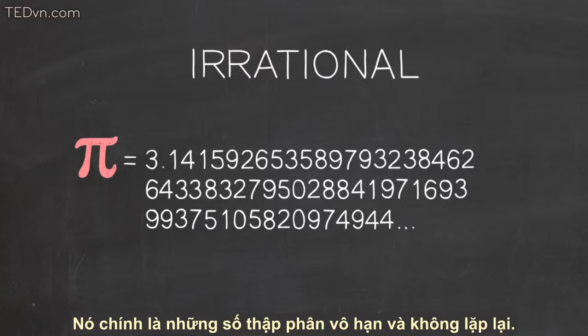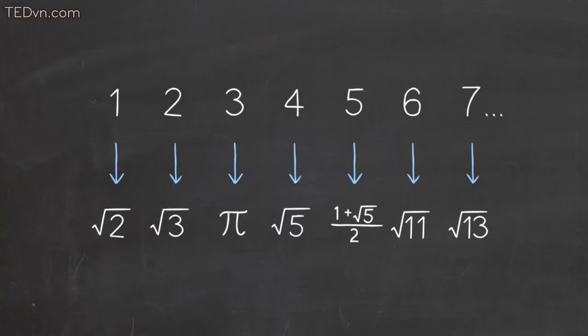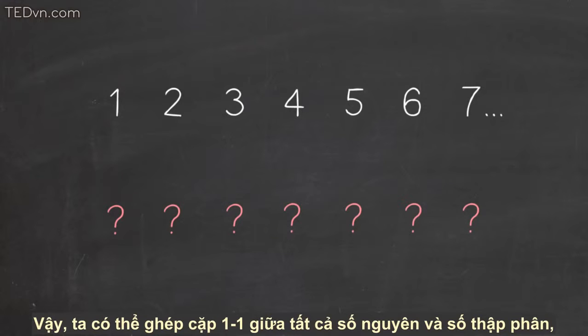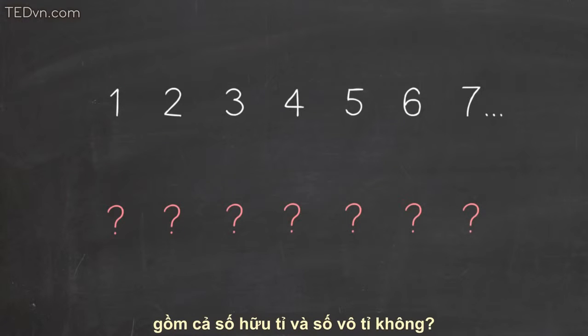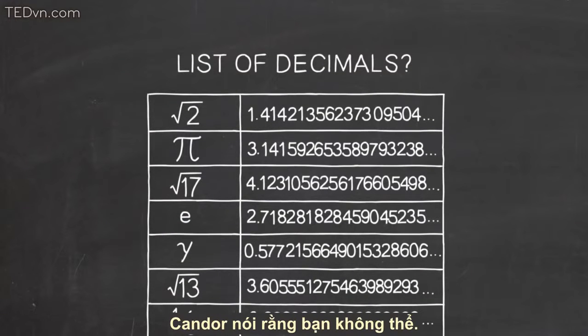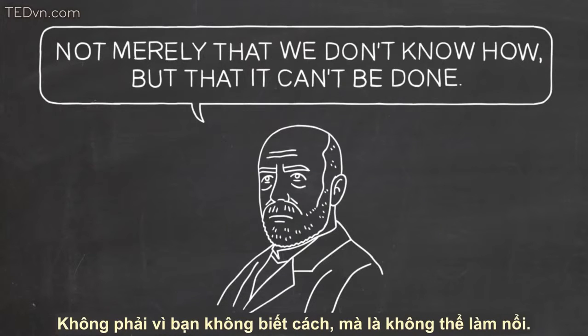Irrationals are represented by infinite non-repeating decimals. So, can we make a 1-to-1 match between the whole numbers and a set of all the decimals, both the rationals and the irrationals? That is, can we make a list of all the decimal numbers? Cantor showed that you can't. Not merely that we don't know how, but that it can't be done.